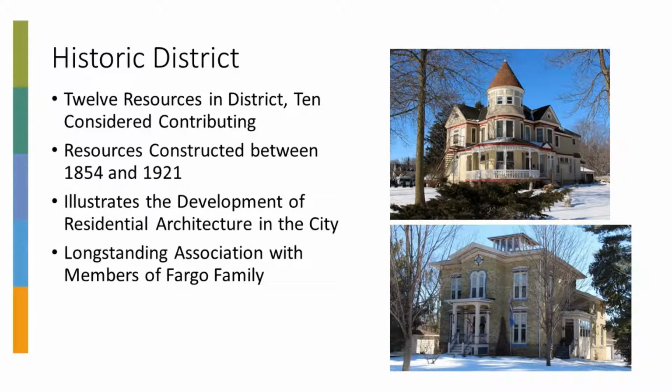The resources within the district were constructed between 1854 and 1921. It was considered a historic district because it illustrates the development of residential architecture in the early part of the city. And then it has a long-standing association with members of the Fargo family, who were some of the first settlers in the area, which is another reason to consider a historic area for the city.